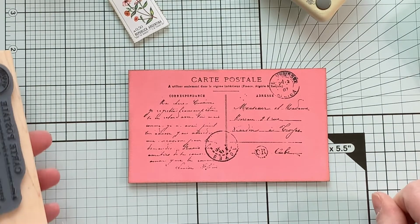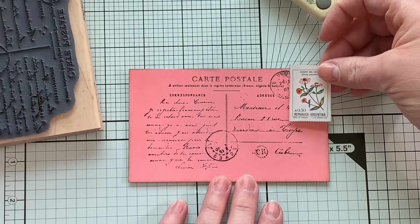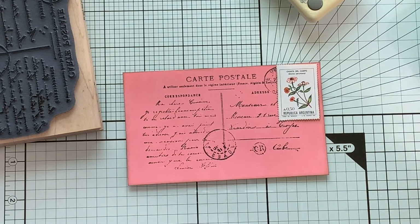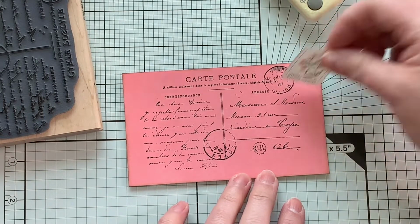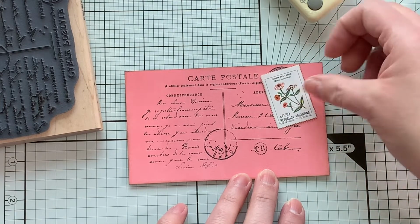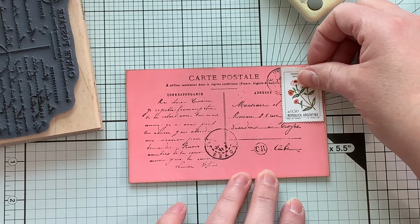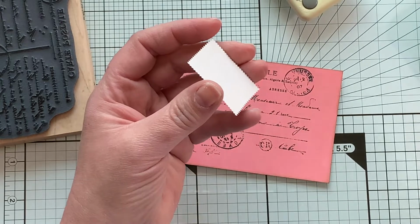What was I saying? Anyway, yeah. So this is a really large stamp, isn't it? It's going to cover the address anyway. Do I care? Not really. I think it's fine. I don't care. I think it's fine. Okay. Anyway, what was I saying?